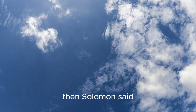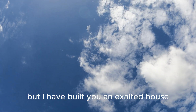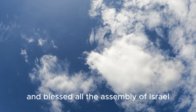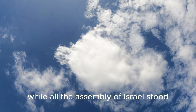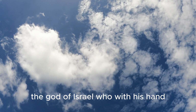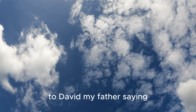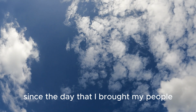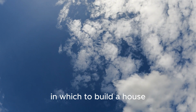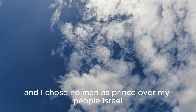Then Solomon said, "The Lord has said that he would dwell in thick darkness. But I have built you an exalted house, a place for you to dwell in forever." Then the king turned around and blessed all the assembly of Israel, while all the assembly of Israel stood. And he said, "Blessed be the Lord, the God of Israel, who with his hand has fulfilled what he promised with his mouth to David my father, saying, 'Since the day that I brought my people out of the land of Egypt, I chose no city out of all the tribes of Israel in which to build a house, that my name might be there, and I chose no man as prince over my people Israel.